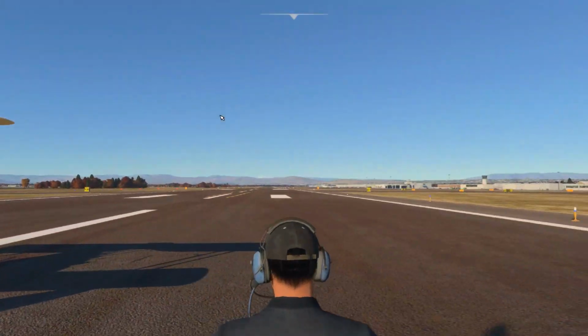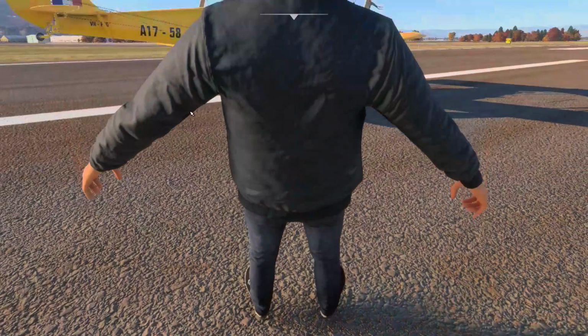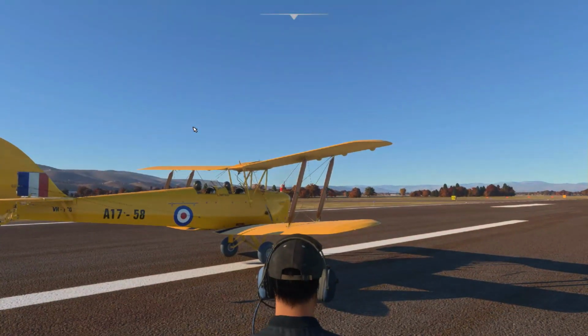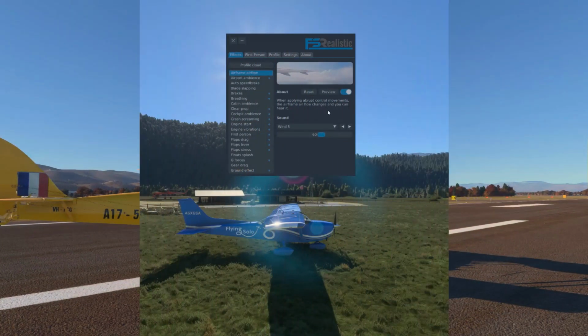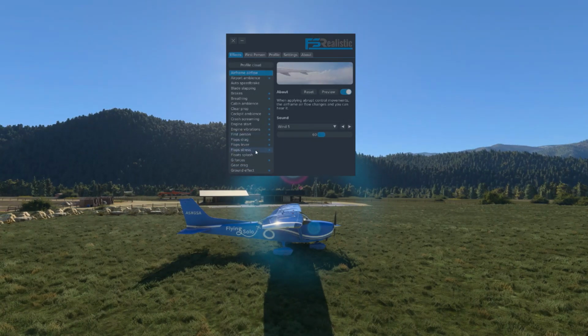So that's it, but look what it does to your scenery. So anyways, back to the rest of the video. And then the effects. And this is just your list of those 37 effects. What I really like is you get more noise when you extend your flaps. You get flaps drag, flaps stress, which is kind of cool.